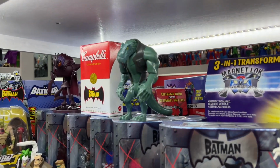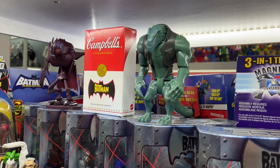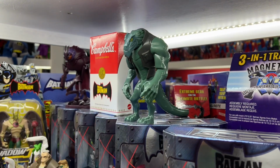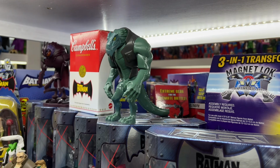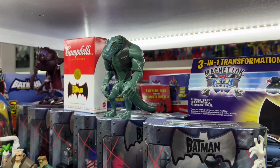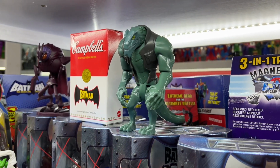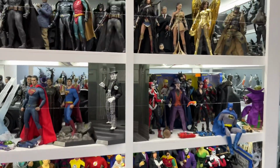First one is from Mattel. Comes out of the Batman cartoon. I liked a lot of the designs in this. Croc is not my favorite because he's a little more crocodile and a little less human than I really prefer. But he's not bad. And they did a pretty good job of translating this whole line into 3D. So let's move back over here and we'll talk about another Mattel line.